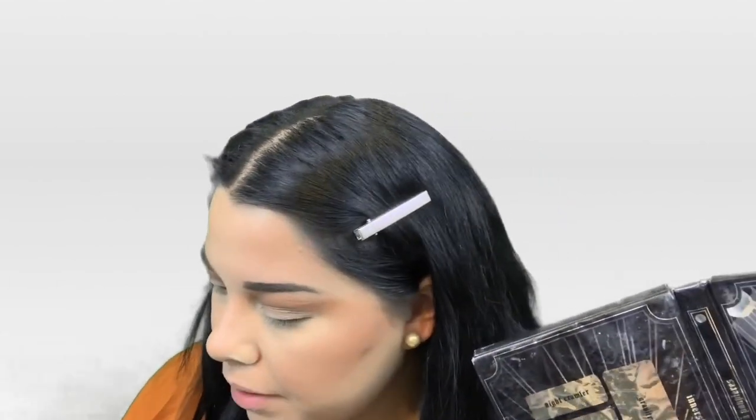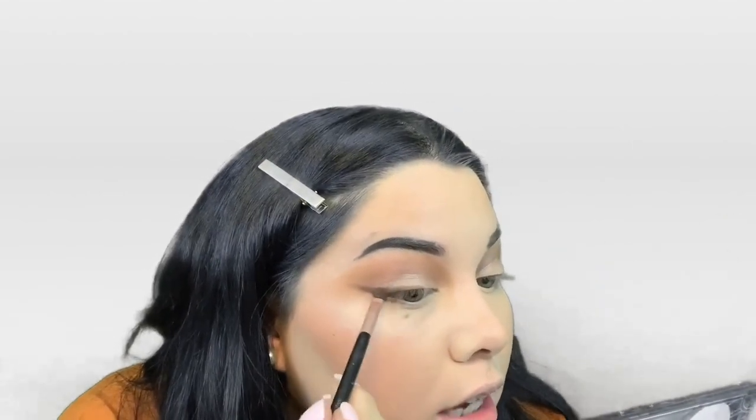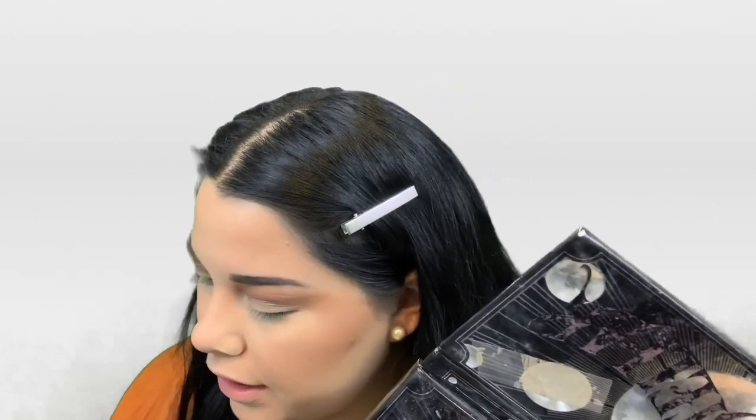And then again, I'm gonna go in. I like to make it a little darker. So the same thing, just add a little bit, and then I fill it in to make it look darker. Sometimes I go all the way in here, but I really like the look sometimes of just like this. And then when we did that concealer earlier, it really brings it all together. I'm gonna go ahead and do the other eye, and we'll be right back.